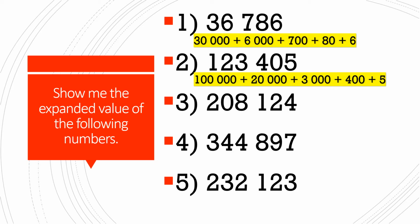Let's go to the next one. Number 3, 208,124. Can you expand the value? Of course. By doing this it is 200,000 plus 8,000 plus 100 plus 20 plus 4. Very good, class.